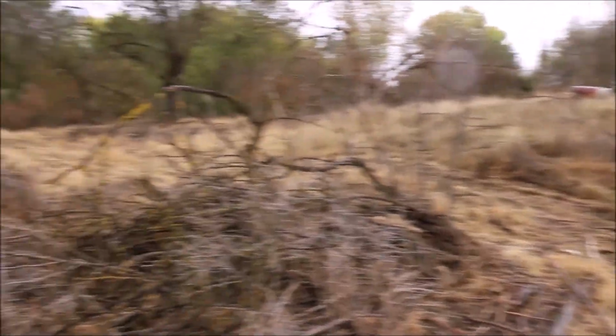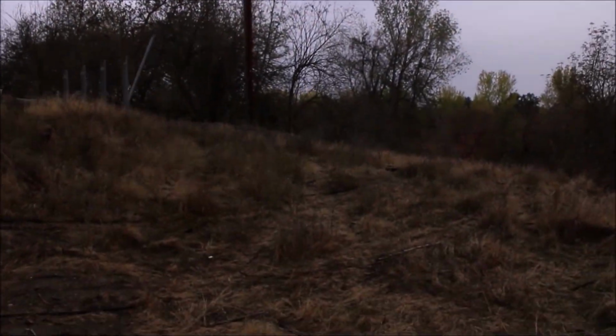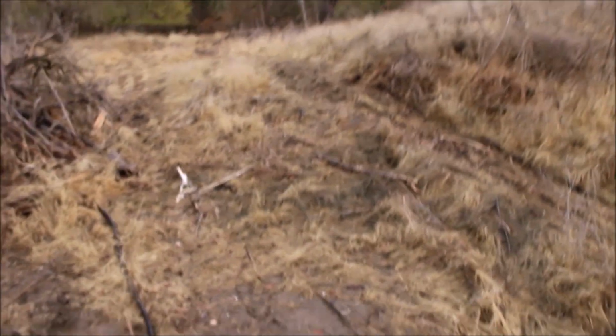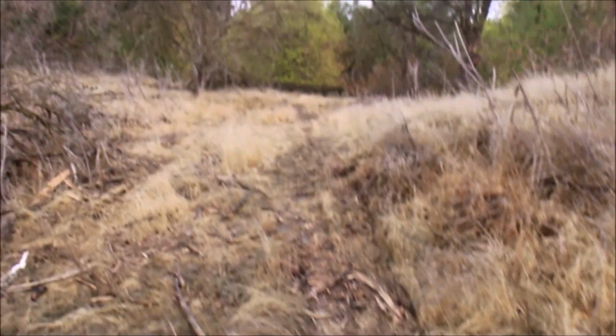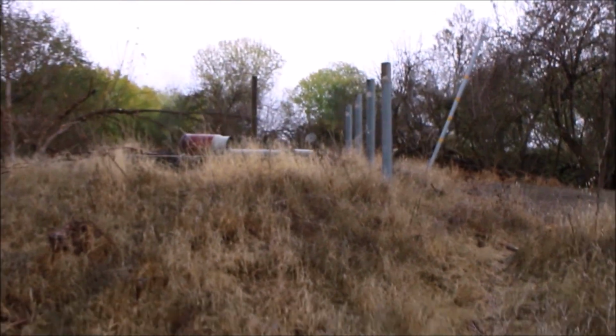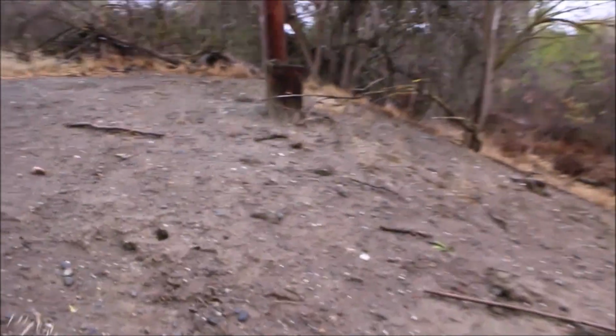This whole area, you could see they took out some of these trees, so these power lines are still active, still maintained, because obviously they removed the trees so they could access them. Looks like somebody drove on this road fairly recently. And there's an old utility building right there. The remains of one. That's what we're going to look at right now.